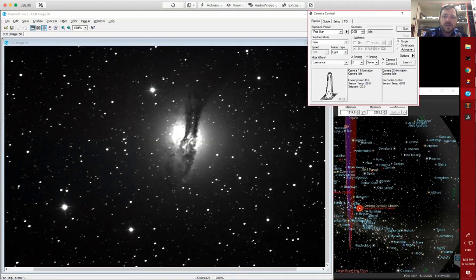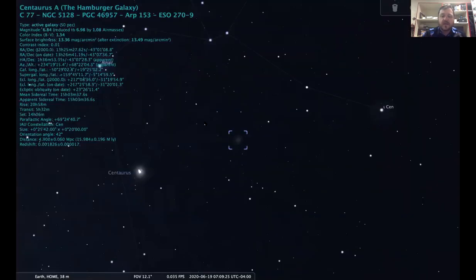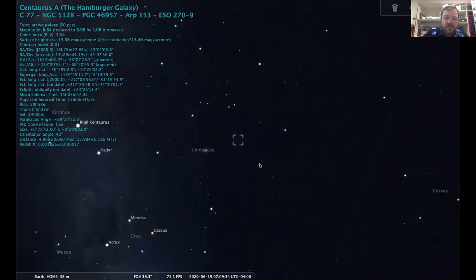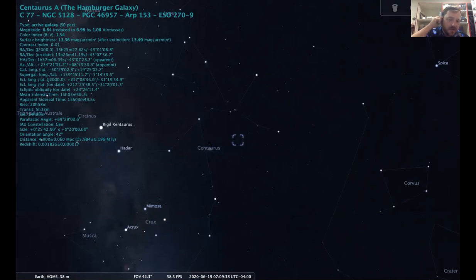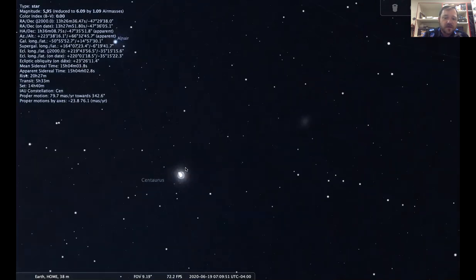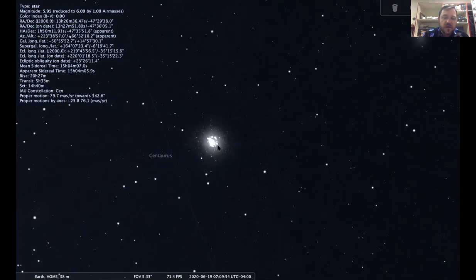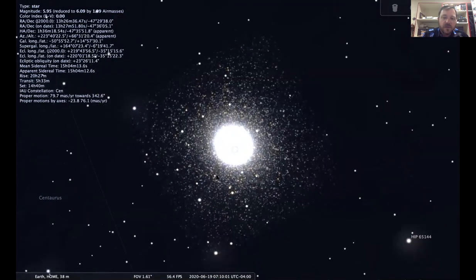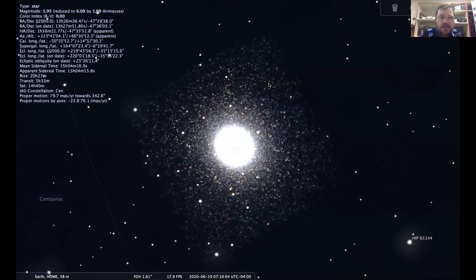And while you're getting that set up, I'm going to go ahead and share Stellarium again. Right now we're already here in Centaurus. What's really interesting is that back in the day, this object is so bright that the ancients actually saw this as a star, which gave the name Omega Centauri. That's what made this globular cluster so unique. Unfortunately it's really, really bright, but we'll be able to see that cluster of stars there.